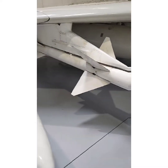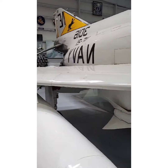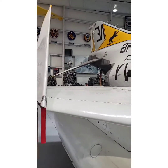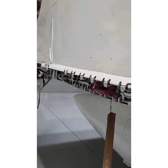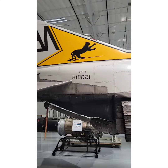So here's more of the missile. Wing, this is a Navy jet. I'm not sure if this is a Thud or not. You see the wings will fold down to help it fit better below decks. The back of that.